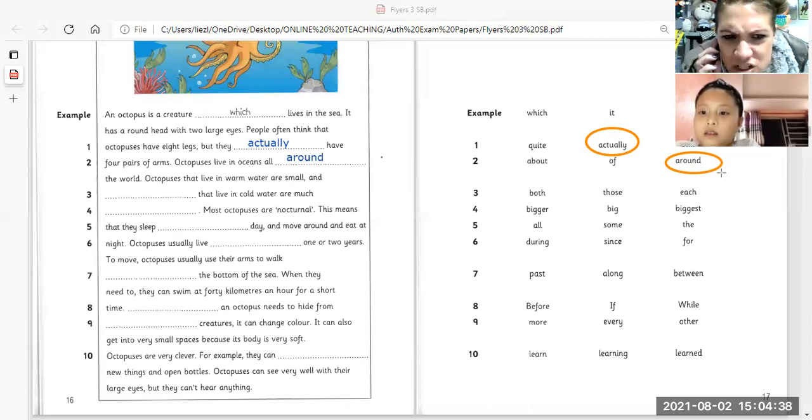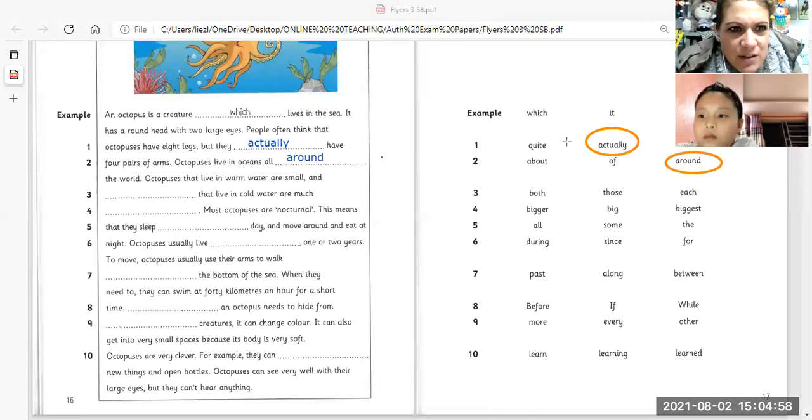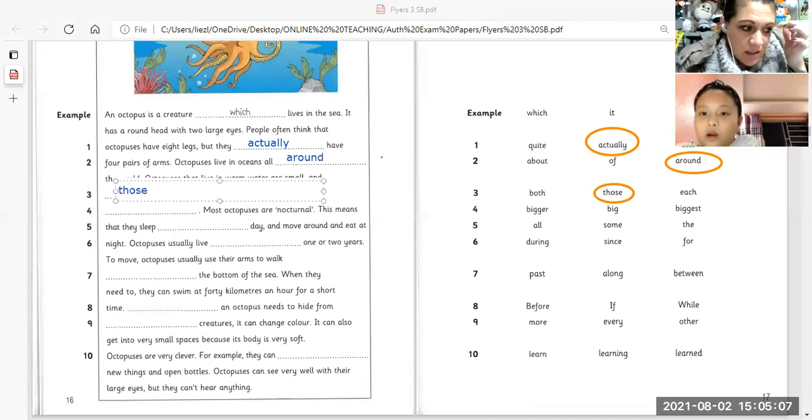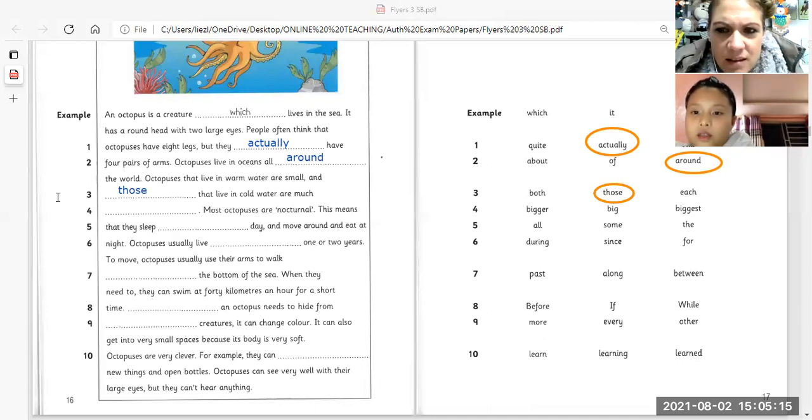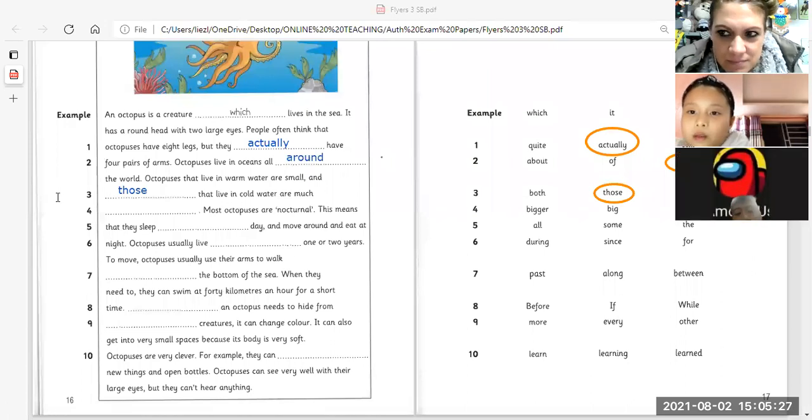Number three. What's number three? Each? No, it's not each, my love. Octopuses that live in warm water are small and those... your voice isn't very clear, so I'm just guessing what you're saying. Those, yes? Those. Okay. Those that live in cold water are much.